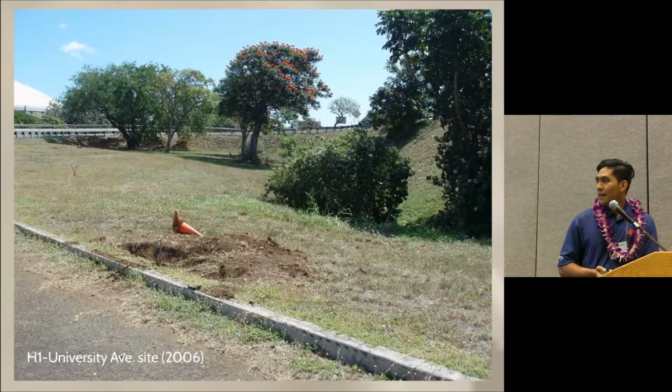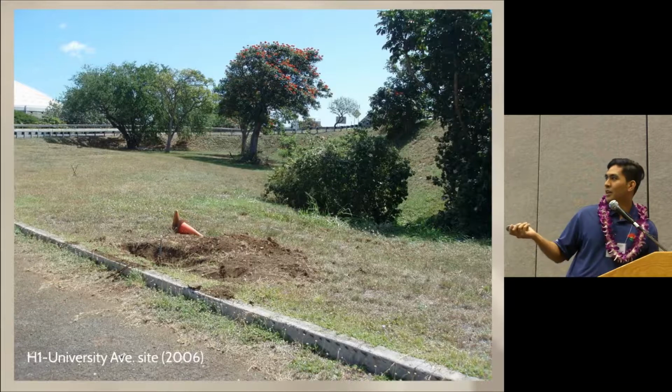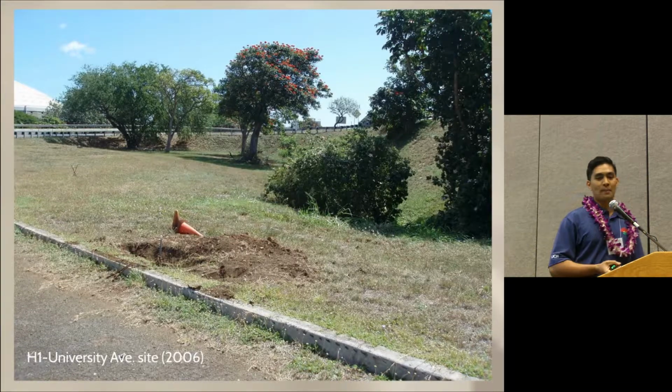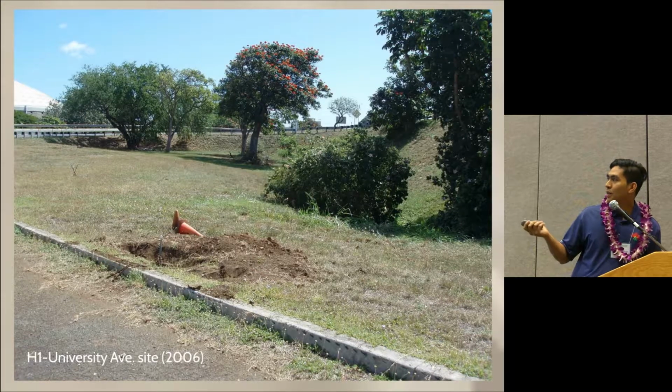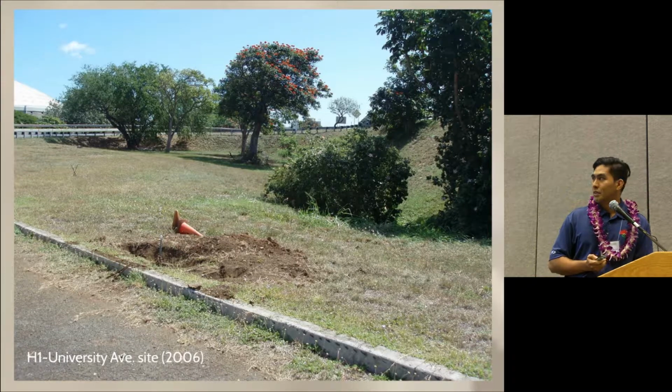So this is the site in 2006 where we just got the grant, so we're just starting the site, where we dug a hole here because this was one of the irrigation sources that we could tap through. So the site was basically composed of just buffalo grass, a couple of invasive trees, the opauna, African tulip, and the octopus tree, so we had to cut that down to establish our plants.